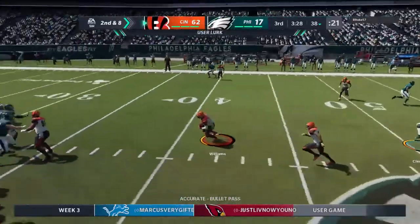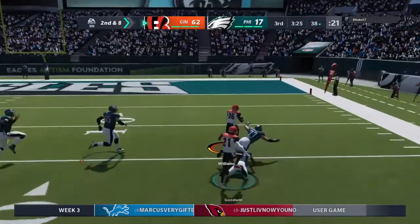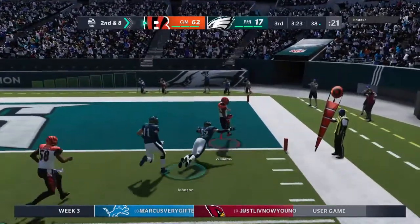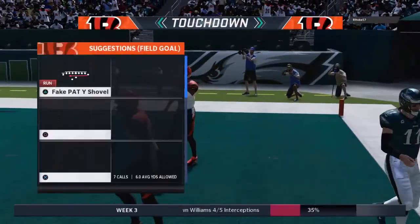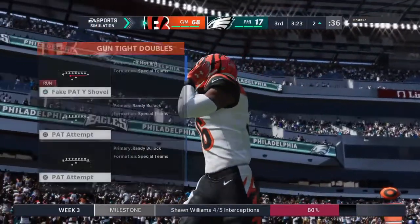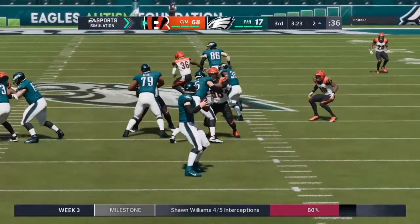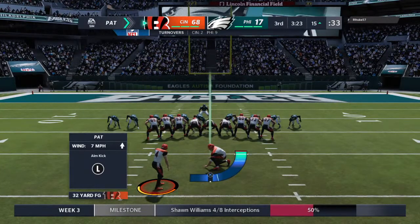And now here is another interception. Picked up by Sean Williams. Don't worry about it, baby. And he will score. Touchdown, Cincinnati. Well, this has just been obviously a dreadful day for him throwing the football. Now 4 interceptions. This one leads to 6 points going the other direction.